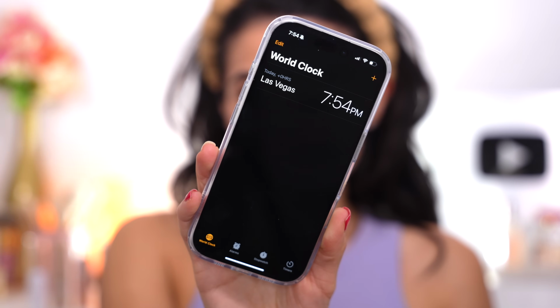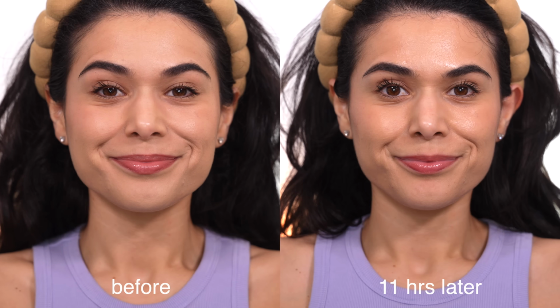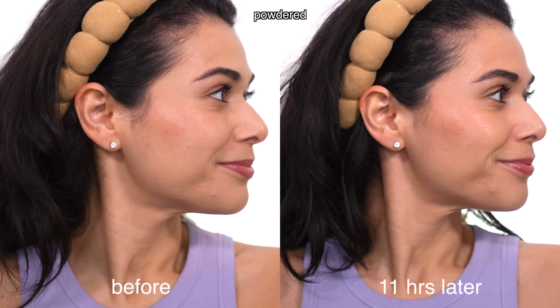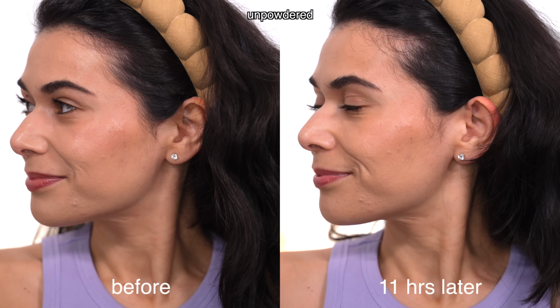All right, y'all, it's the end of my day. I really wanna wash my face and get into pajamas. Here's the current time. Did we hit like 11 hours today? And the Milani stick performed pretty much how I expected it to perform. The coverage on both sides is pretty much fully intact. I'm seeing maybe the slightest bit of fading around my most raised blemishes, but other than that, things are looking even, things are looking smooth.